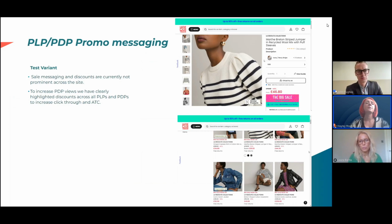So we're looking to try and increase that PDP progression and then increase that add to basket. So just looking at how we present this messaging when we go into that redesign. And again, this is something that we're looking at now. So no results as of yet, but I imagine it's going to be a good one.